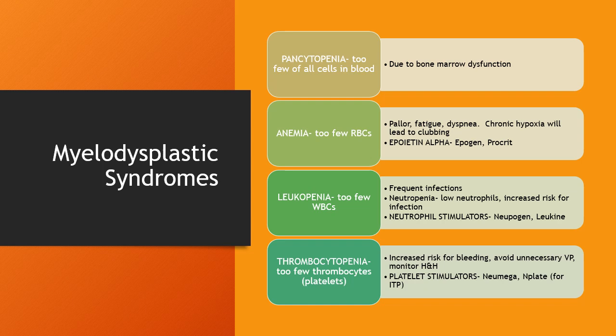And if they have thrombocytopenia or too few thrombocytes or too few platelets, they're at increased risk for bleeding, and it's important to avoid any unnecessary venipunctures and monitor their H&H carefully. So we can use platelet stimulators for these, like Nplate and Promacta. And we use those for patients with ITP or patients who are actively bleeding or having significant problems, not just a low platelet count with no other issue.